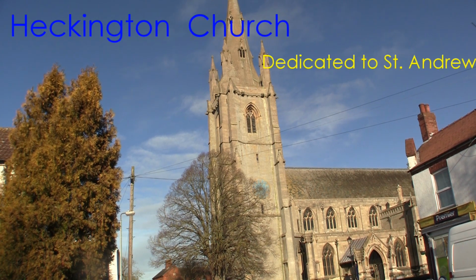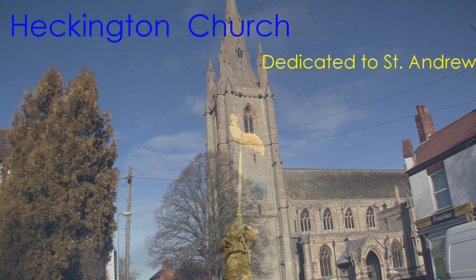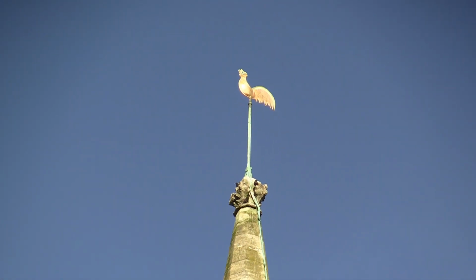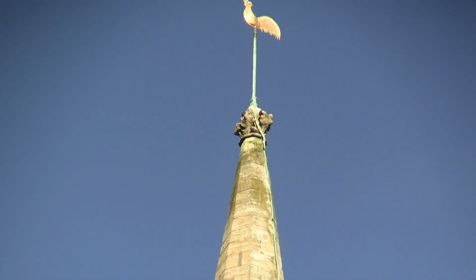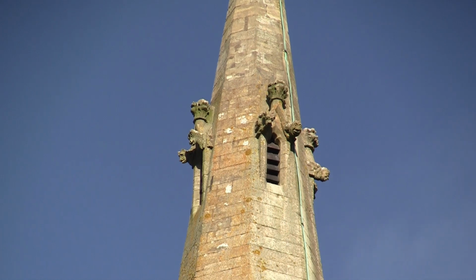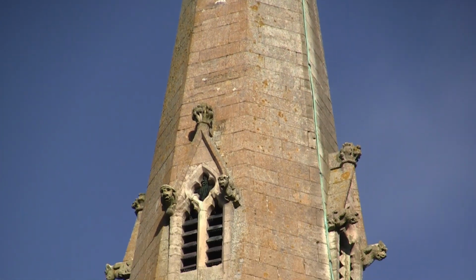Hello there, and welcome to the Church of St Andrew at Heckington in Lincolnshire. Boy, are we in for a treat here. Probably one, if not the finest church in the county.